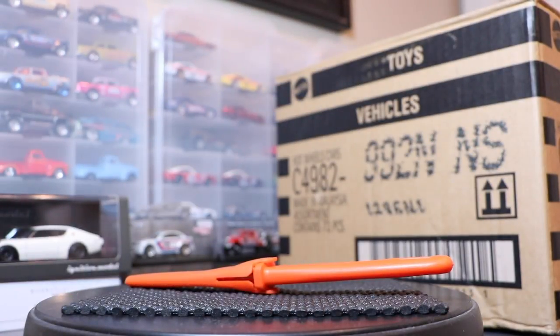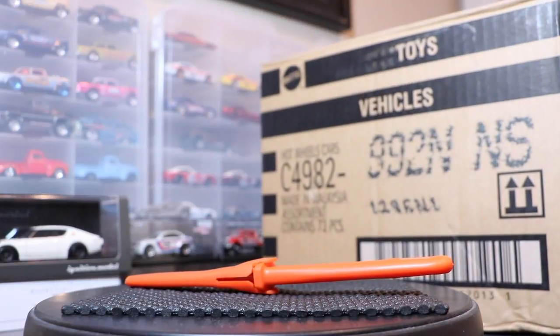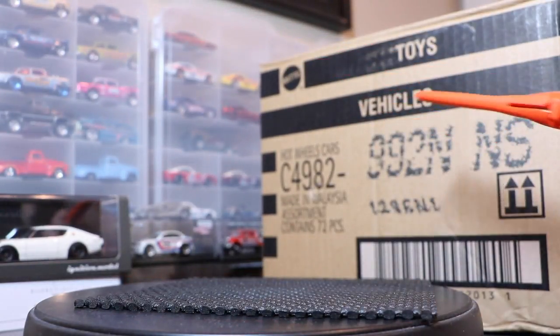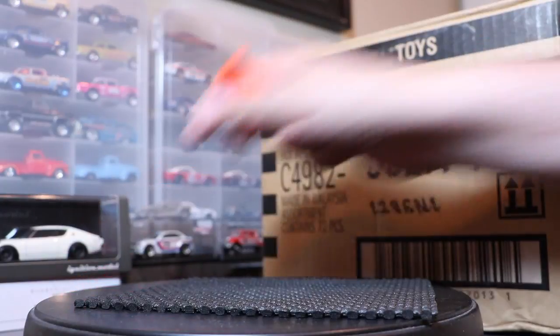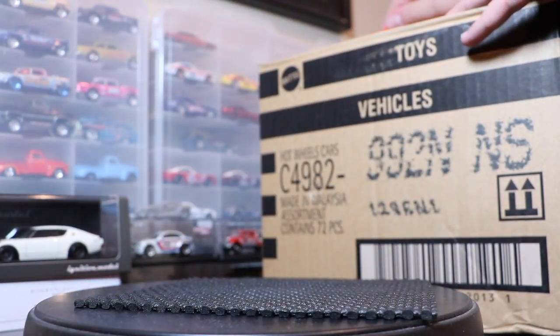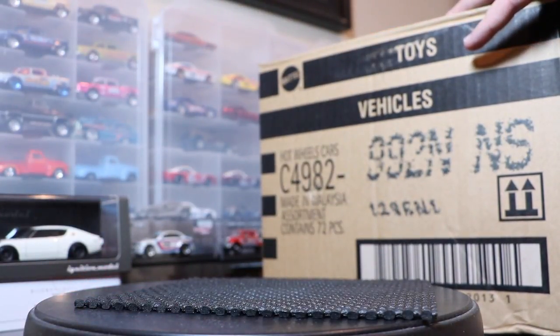Hello everybody, we have a box opening today. It is a Hot Wheels basic case, end case. And this is a good case. We've already done a case report on the blog and we've showcased the Ford GT already, which hopefully is in here. This package just came today.